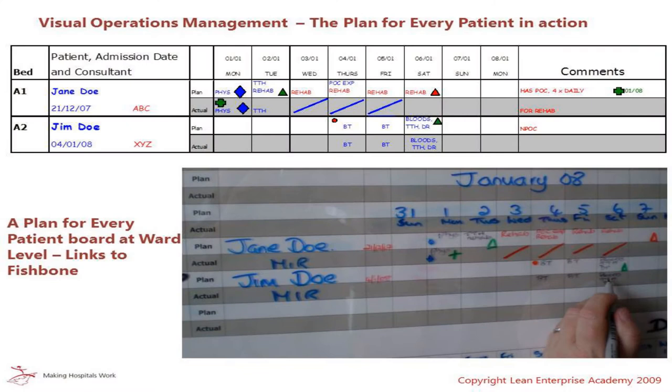Now, the ward staff know when to send this clear and unambiguous signal because, as Ken showed earlier, they have a plan for every patient. So you see that from the time the patient arrives, or within hours of the patient arriving, the plan is drawn up right through to their projected discharge, which you see as a triangle. So if you like, that's the individual fishbone for every patient as opposed to that generic one that I've just shown you.